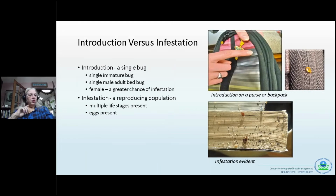It's important that you recognize the difference between a bedbug introduction and an infestation. An introduction is a single bug or a group of bugs that are not breeding, such as a single or multiple male bugs. An infestation is a reproducing population. Here you can view the eggs present in the lower photograph and various nymphal stages.